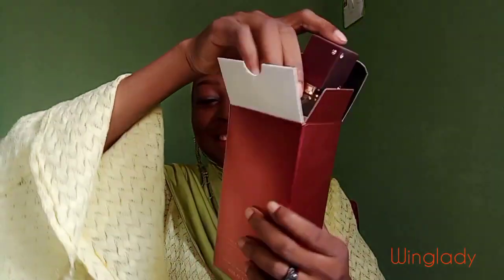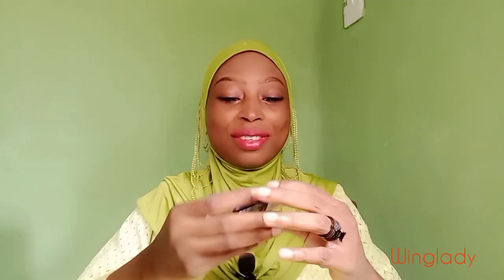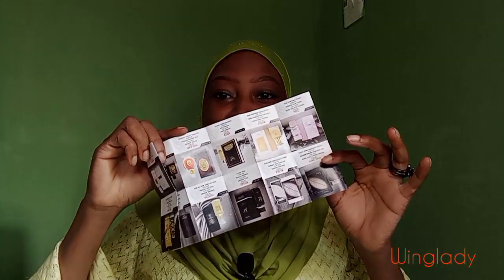This is how it comes. This is the box. And this is the bottle. Ooh, yeah. So it comes with a pamphlet of Lattafa perfumes and their notes, pictures of Lattafa perfumes and all that. So this is the juice. Now, how does this smell? Okay, the cap doesn't key very well, but this is a top quality Lattafa perfume.